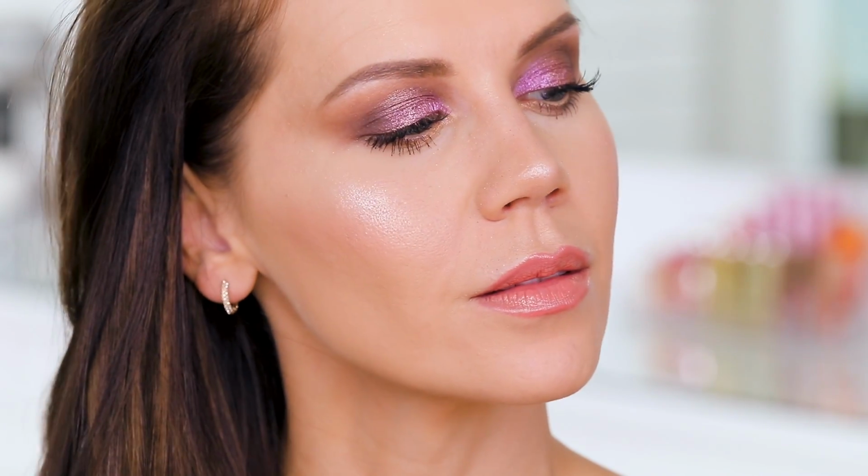Did not take me very long, so I have to say this kind of look, when you're not spending so much time layering up matte shade after matte shade, and you're just kind of using two mattes, your fingers, and smudging a little on the lower lash line, you can get it done in like 5-7 minutes. So do not be intimidated by these colors. Do not be intimidated by the metallics. You can make them work for you really quickly, beautifully, and you don't have to be an advanced makeup artist to get a gorgeous look out of a palette like this.